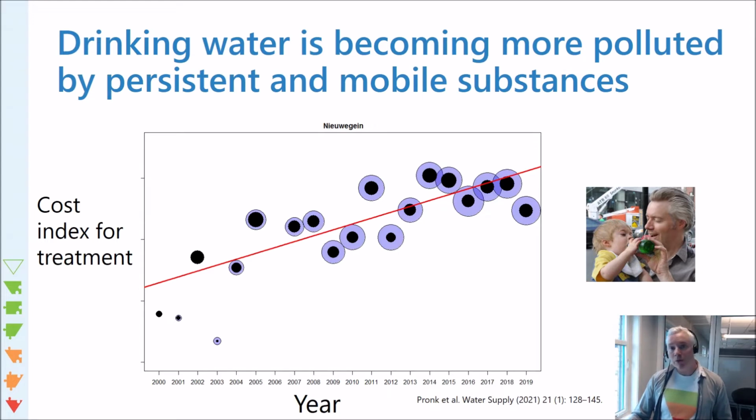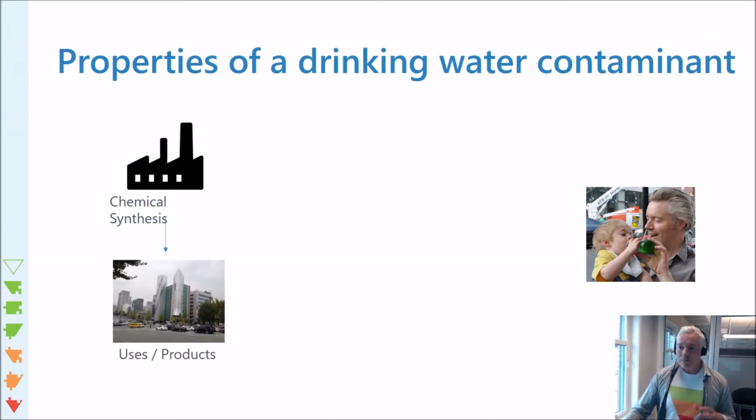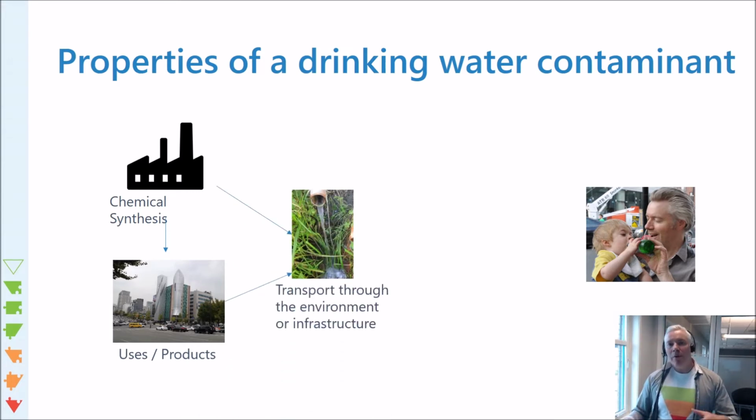And it's a big issue, who will pay for this and what substances actually will break through to my son's water bottle. How did those chemicals get there? Now, chemicals are used all over society. Most of them are making our lives much better. But during synthesis and their uses, some of them were or could be transported into the environment.